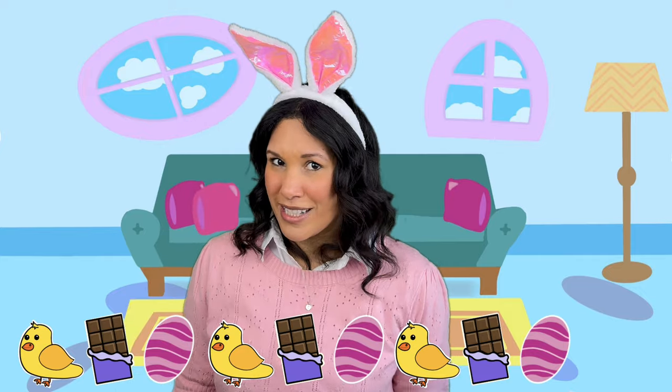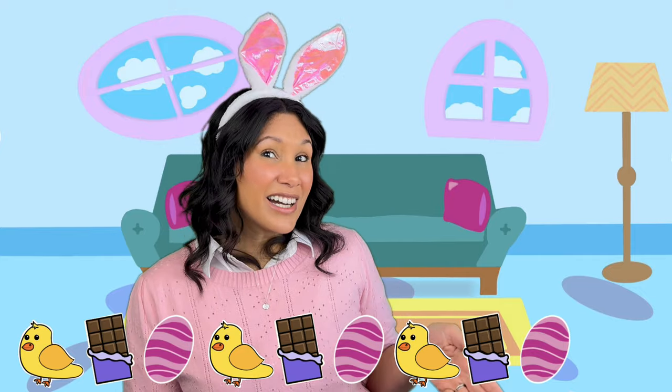Say it with me. Chick, chocolate, egg. One more time. Chick, chocolate, egg. Woohoo! Wow, what a great pattern. I'm gonna take the pattern away. Oh, do you remember what the pattern was? Have a think about it. Okay, would you like to say it again with me? Okay, we're gonna say it without the clues.